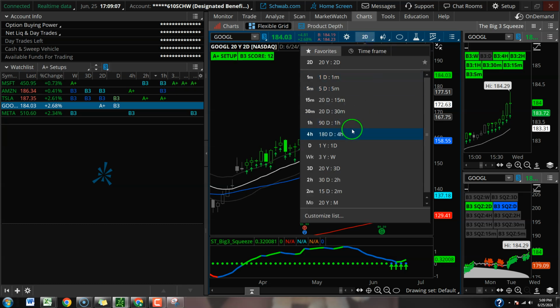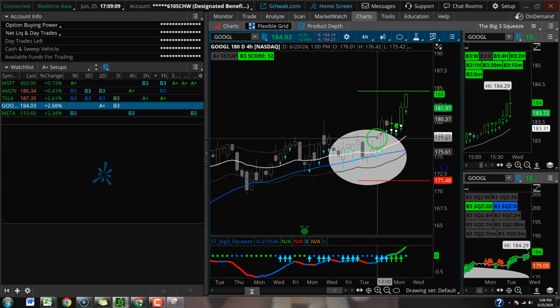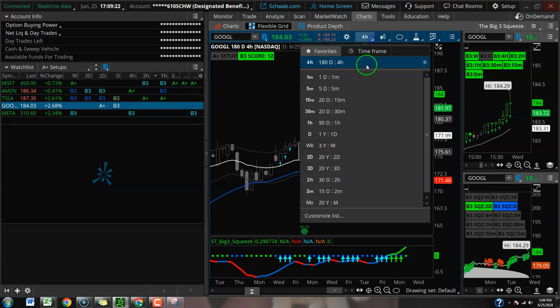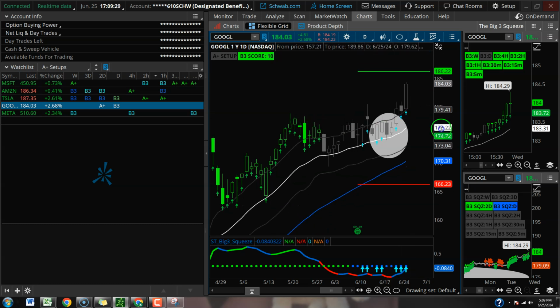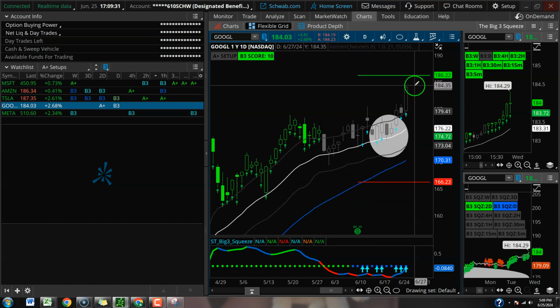And we also had this 4-hour squeeze this morning, which also had the white dot. The call wall was at 180. I'd like to think by tomorrow morning, that call wall might go to 185-ish. And in an ideal world, we catch a little gap up tomorrow, or a big one. I would take a big one. Then I think we're taking our profits and we're moving on to the next one. Beautiful 2-day squeeze here for Google.